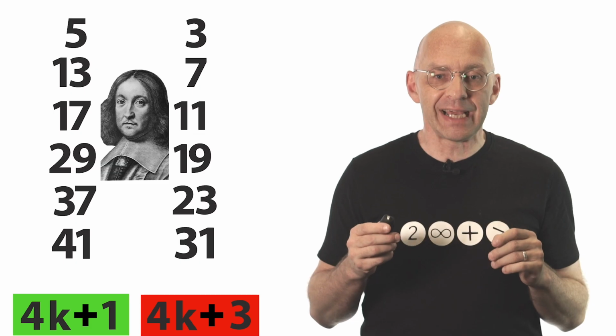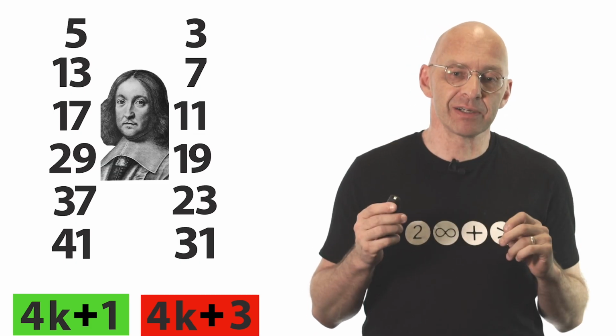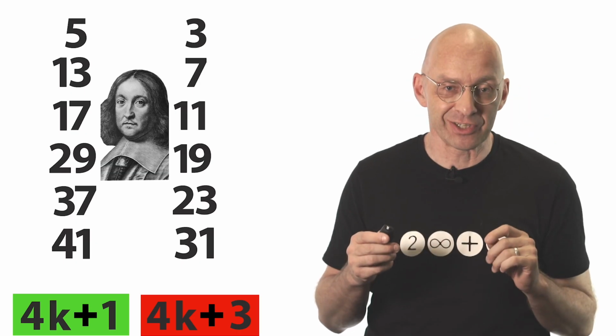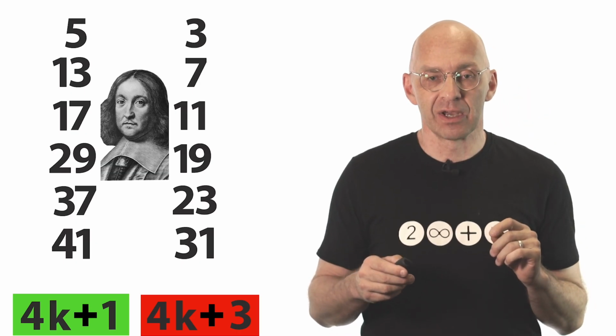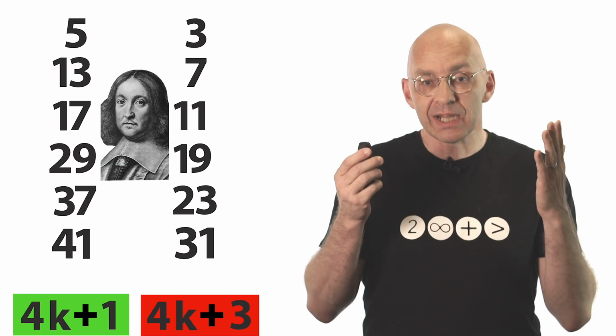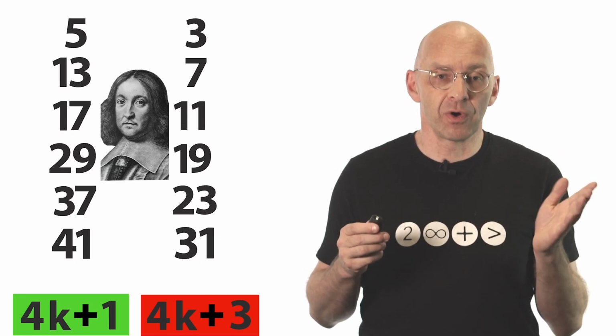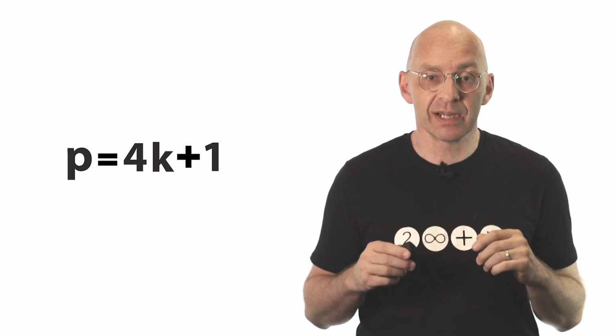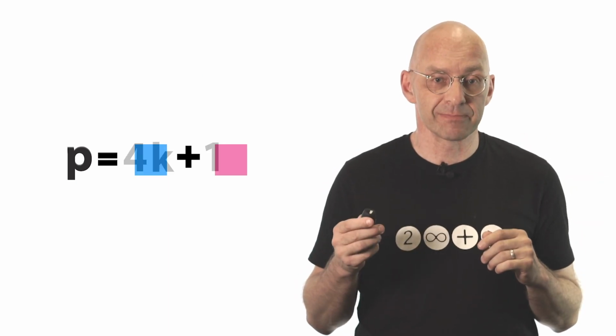What I'll focus on today is the much trickier part, to show that any 4k plus 1 prime can be written as the sum of two integer squares. Okay, to start, let's suppose we have a 4k plus 1 prime in hand. And let's imagine it can be written as the sum of two integer squares.